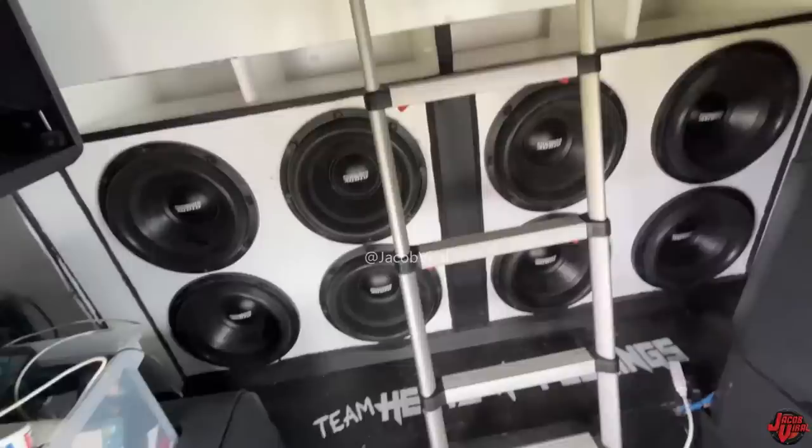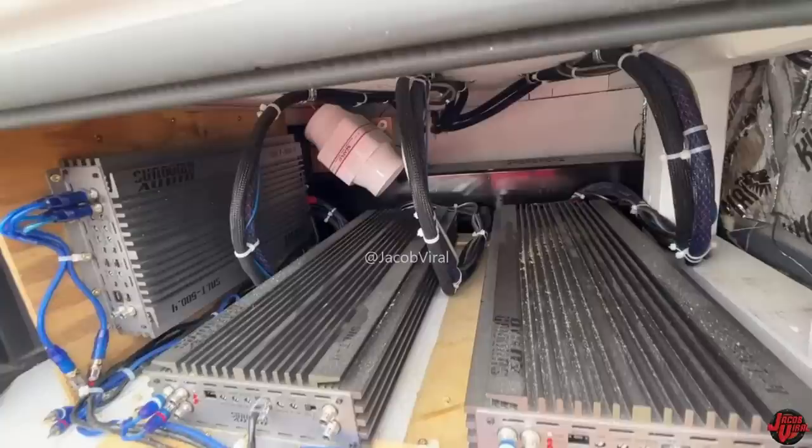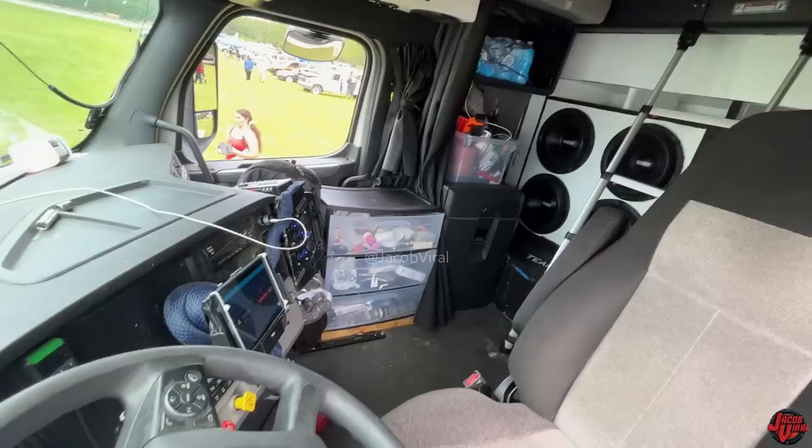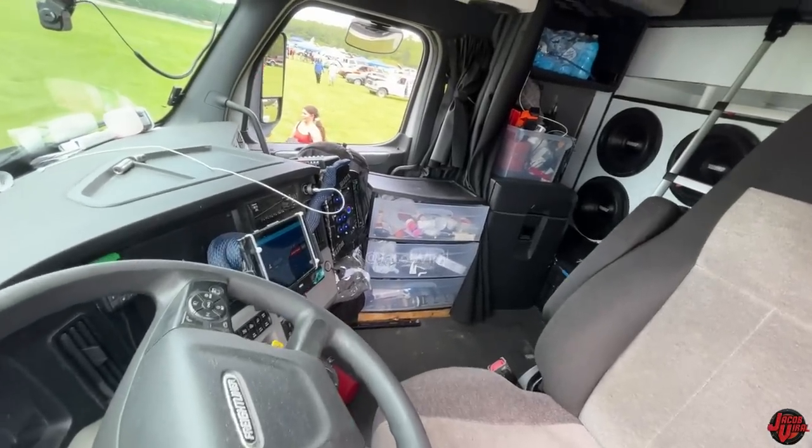Shout out to you, Logan. Did a really good job. We're about to show everybody how it sounds. Get some really good flex. These are the amplifiers he was running. 4 of the 4K, so that means he's probably running these either at half ohm or 1 ohm per set of subs. I didn't find out the impedance, but be sure to give him a like. Did a really good job.